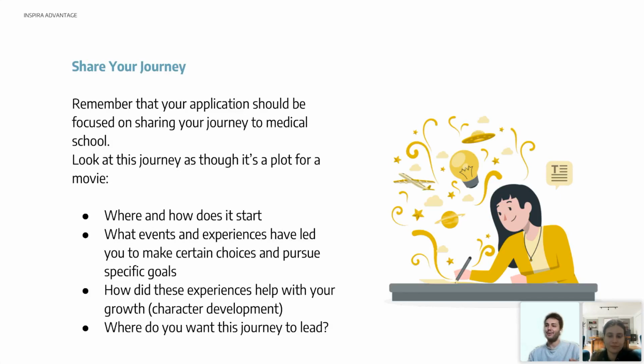Those 4 parts together always make the perfect little sandwich for a secondary essay or an interview answer, the same pattern over and over again. Yeah, I'll get off my soapbox now. We can move on.